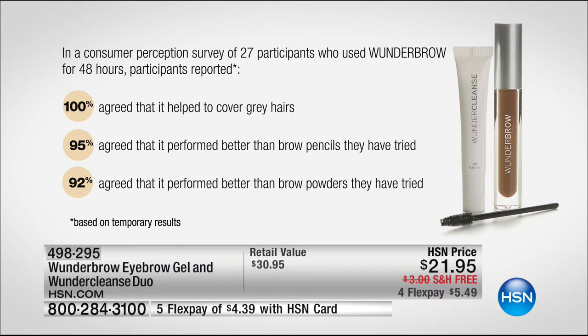Absolutely. 100% agreed that it helped to cover the gray hairs. If you are someone that has gray hair in the eyebrow and you don't really want to be putting hair color on your eyebrows, this is the perfect fix for you. So simple, so easy to do.